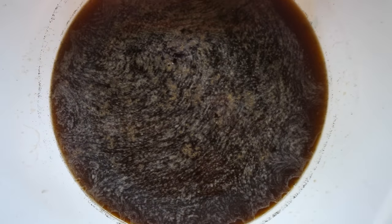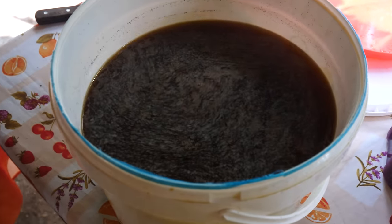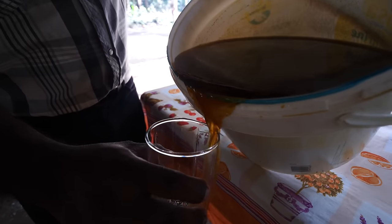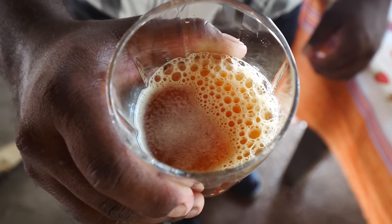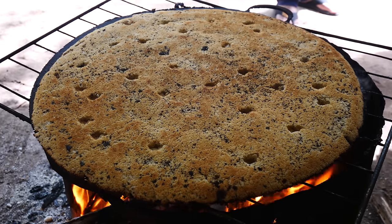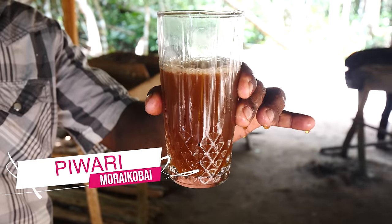So this is the piwari. This is already done? This already finished. Okay, finished, perfect. All right, so this is fermented cassava. It starts fermenting because it starts to boil. Wow, so basically they use cassava for everything, right? Cassava bread, drink.